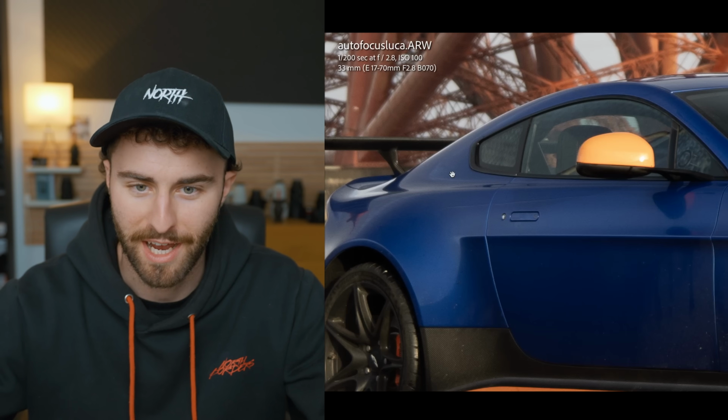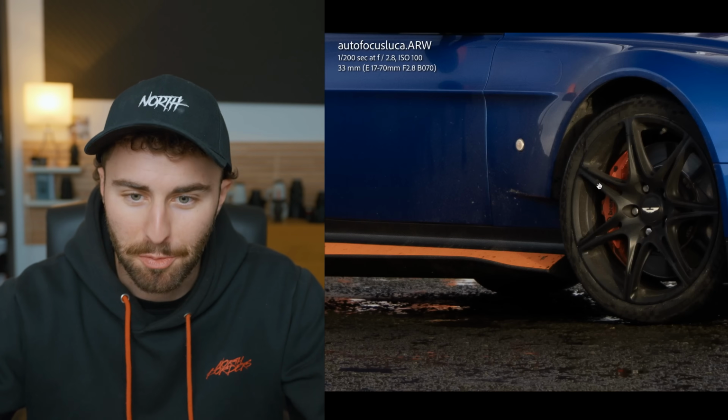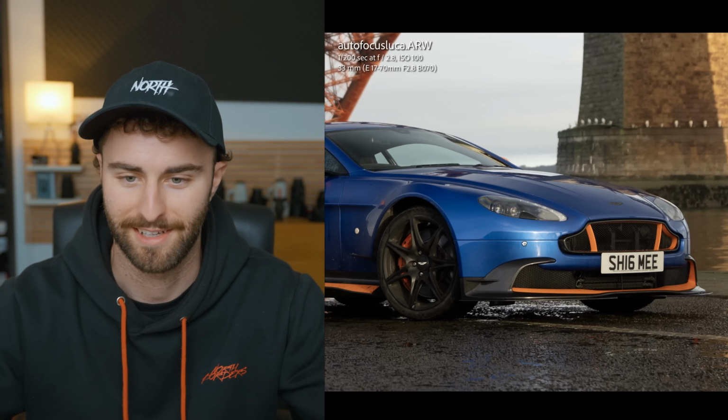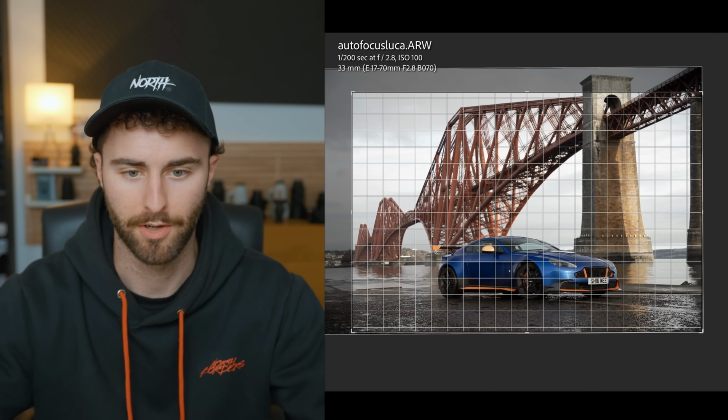Who let the 14-year-old spec this car? We got orange accents, blue car, red calipers, black wheels. How does a dealership even allow people to spec cars like this? This belongs on worst spec. Shot this landscape though, very nice.